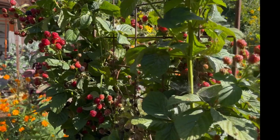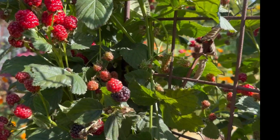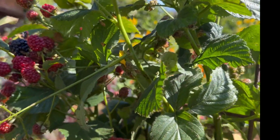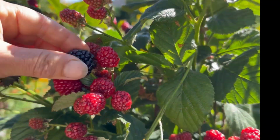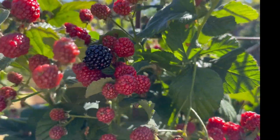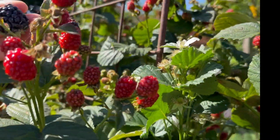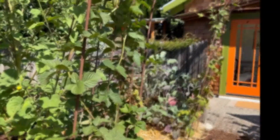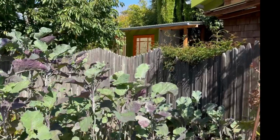And this is an amazing blackberry that was gifted to me. We don't know what kind it is, but it just makes these huge berries. I mean, it's very big. And they're delicious, I should add. Look at these huge blackberries. Another of the delicious berries on the arbor, and more purple tree collards.